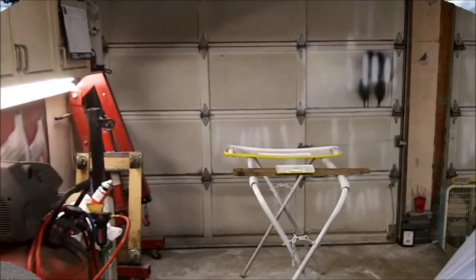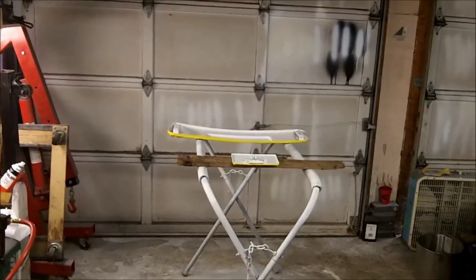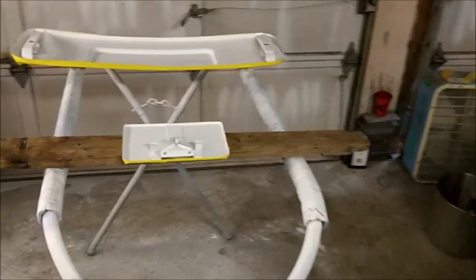All right, guys, it's just coming up to 3:30. We had an enjoyable morning and early afternoon at the British Car Show in Port Perry, so we're back in the garage, eager to do some more painting.